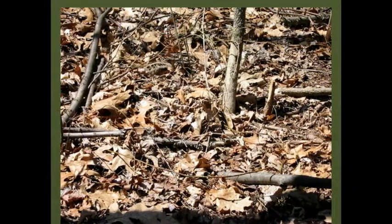I'll show this to youth groups. We have a bird right here, a hen on the nest. Hard to see.